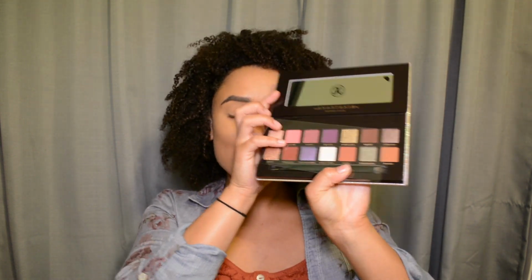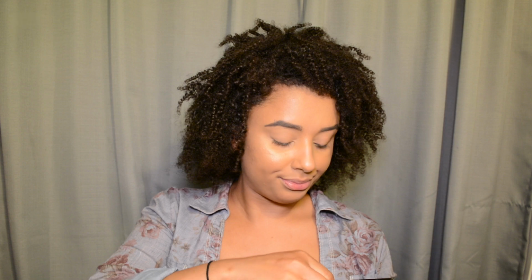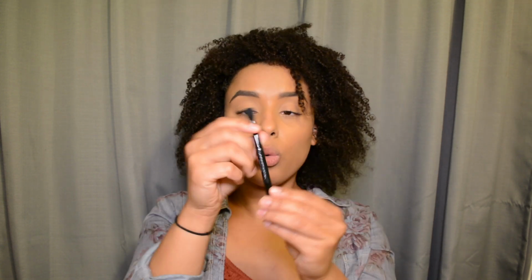And, oh, I'm so excited. First things first, it comes with a brush. Like, listen, this brush like holds you down. I use this brush. I have two of them because I have the Sultry palette and I have the Modern Renaissance palette, and they are just the best brushes of all times. Like, double-sided, there's a little blending brush, a shading brush. It's such good quality. I love them. And that is the palette. So I'm just going to dive right into it because I want to get playing with these colors.